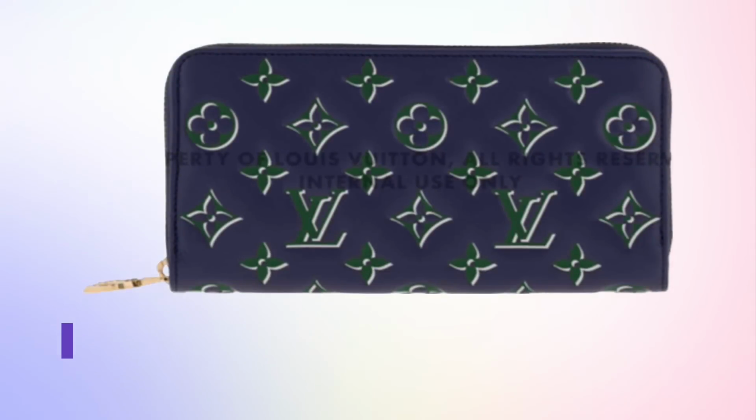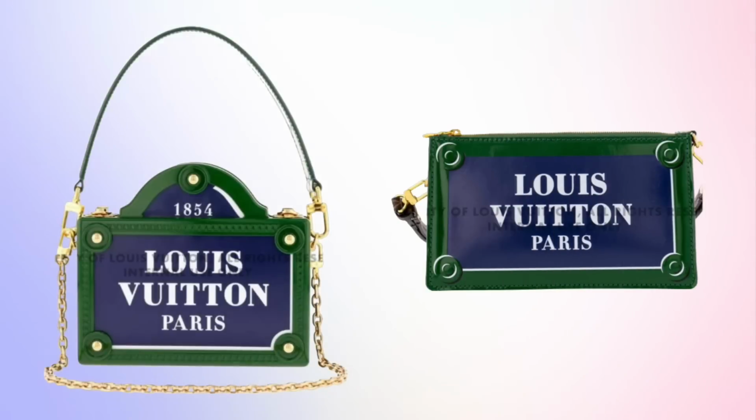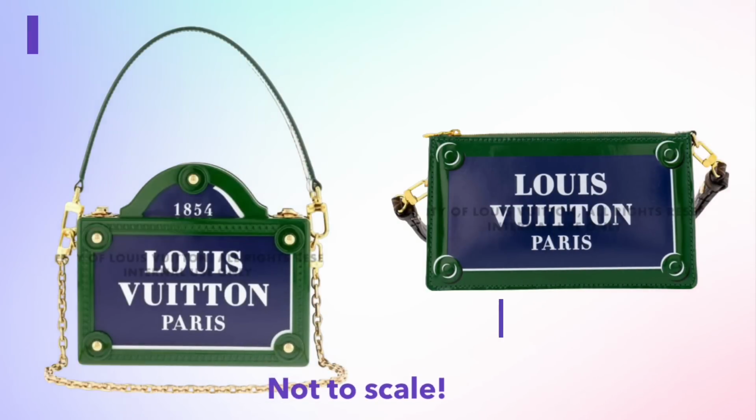There's one matching SLG that I'm aware of. It is the Zippy wallet, and this is priced at $1,390.